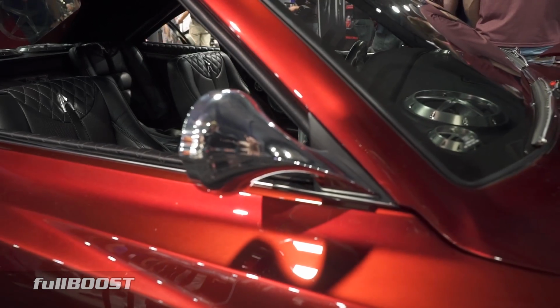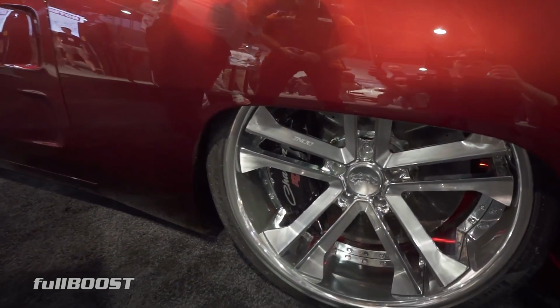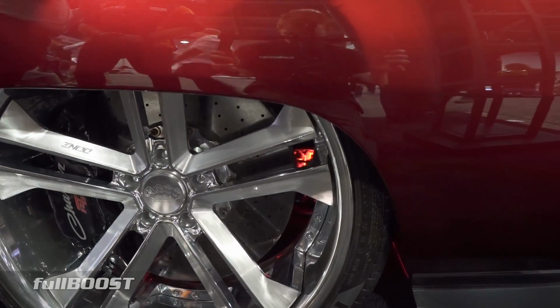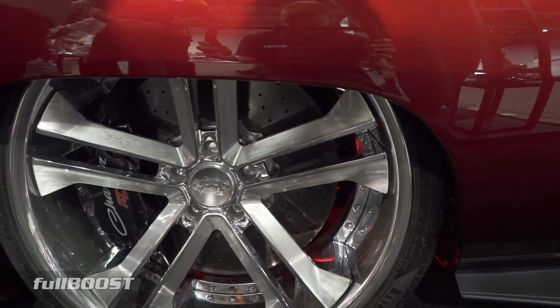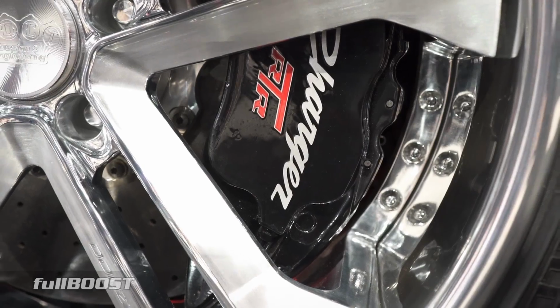So now we're on the side of the vehicle. Yeah. Okay, and once again, the attention to detail. Every metal trim on this car has been handmade, absolutely designed, and it's a one-off. Everything is a one-off. Yeah. Even the wheel. Now we're filming the front wheel.